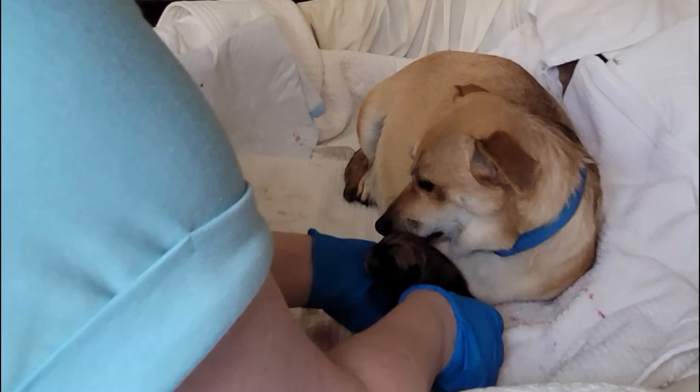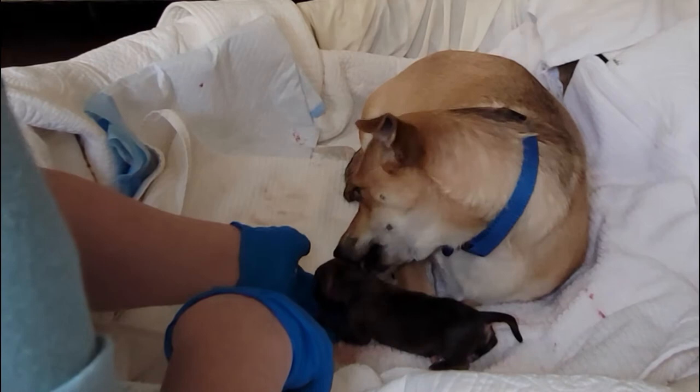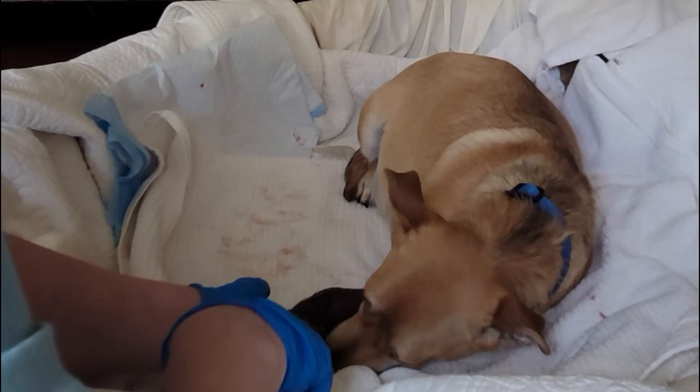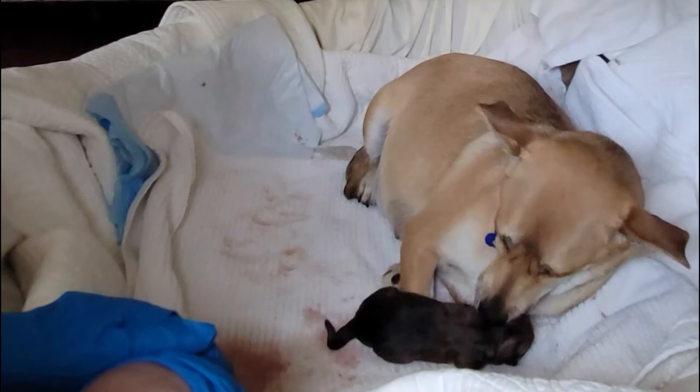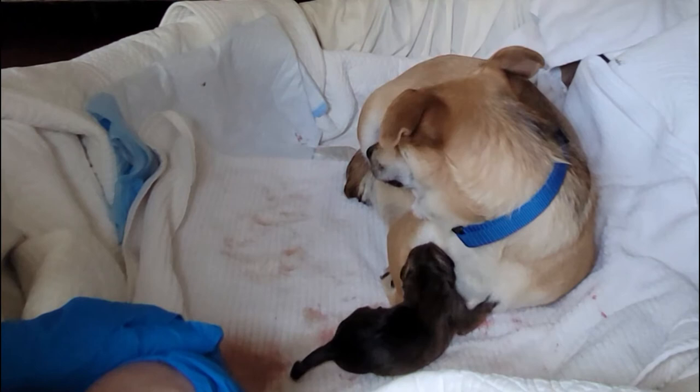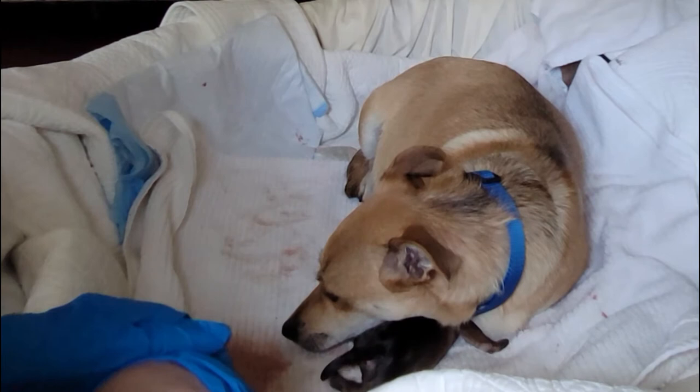Cute. Come on. Let's get a look at you. Oh, you're cute. Go. Look at her. Give her rubs. Keep her warm. Oh, she wants to suck on my finger already. Okay, so we've had two puppies in about a half hour. Two down. Three to go. Let's get her so she can get some food.